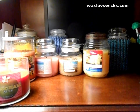It smells so good. Now this little jar really doesn't do a whole lot for me as far as throw, it has to be somewhere in a smaller area. But it smells so good. It's definitely one. It is supposed to come back out this winter, I believe. And I don't know if it's going to be in a full line.